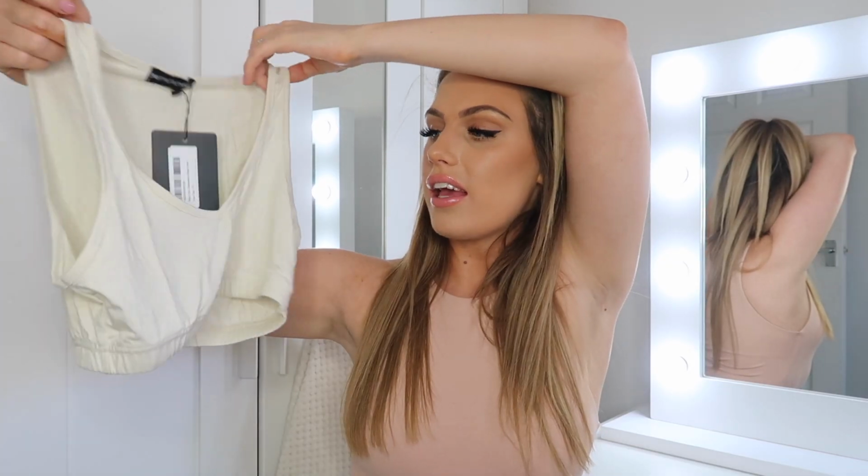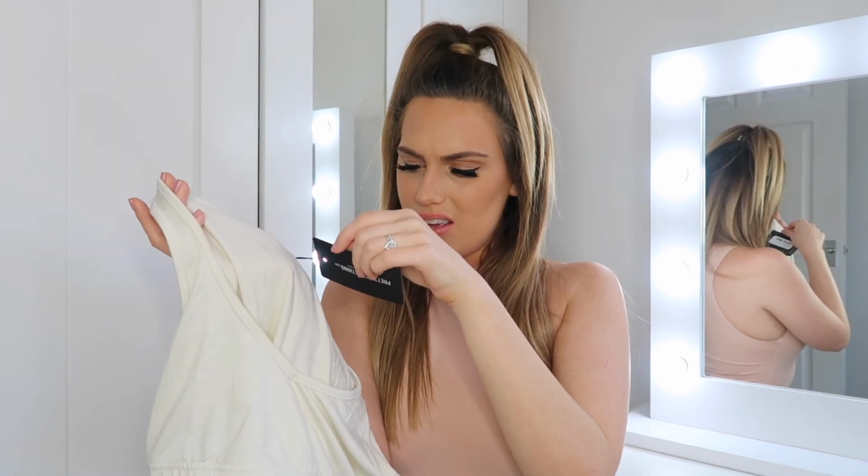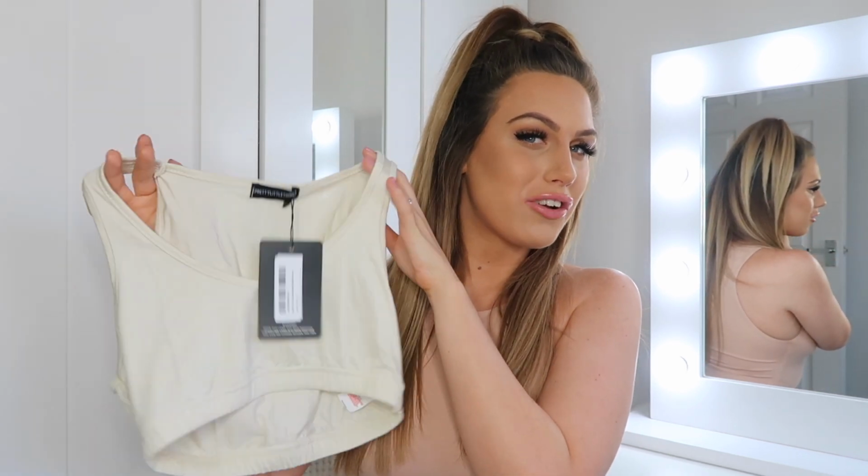So yeah, I really like it. It's just, I think it said white. Did this say it's white? Basic. Doesn't even say a colour, but I'm pretty sure on the website it said white, but it is actually like a cream, like an off-white cream sort of colour.